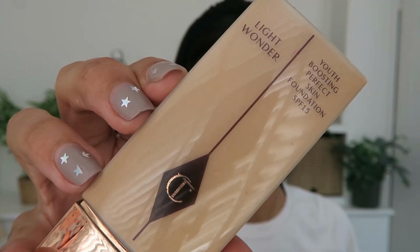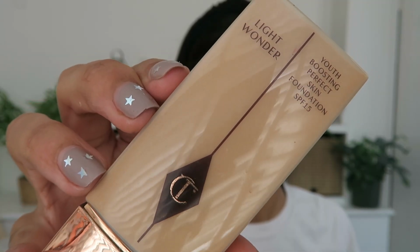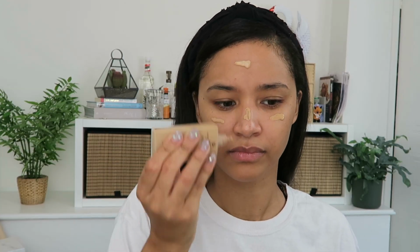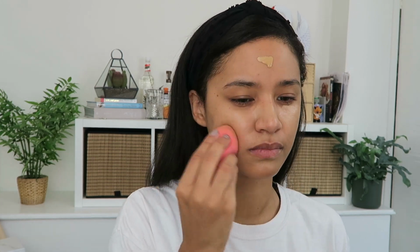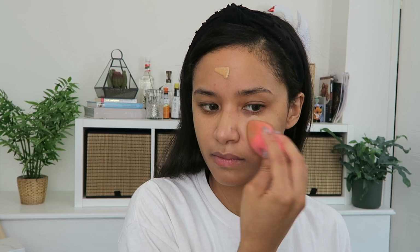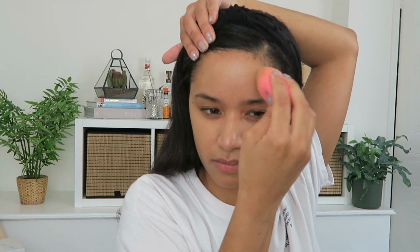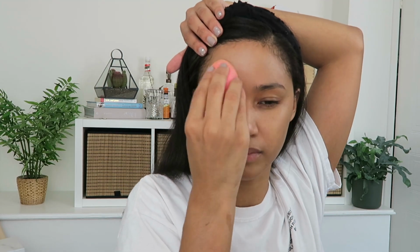Next, I'm using Charlotte Tilbury Light Wonder foundation. This is the only foundation I use. If you like a full coverage, it's probably not for you. If you like a medium or natural coverage, it is for you. It just gives me the nicest glowing skin. I really like it. I think it's a really good color match. And yeah, apply that all over your face. As you can see, I am blending that in with a beauty blender.